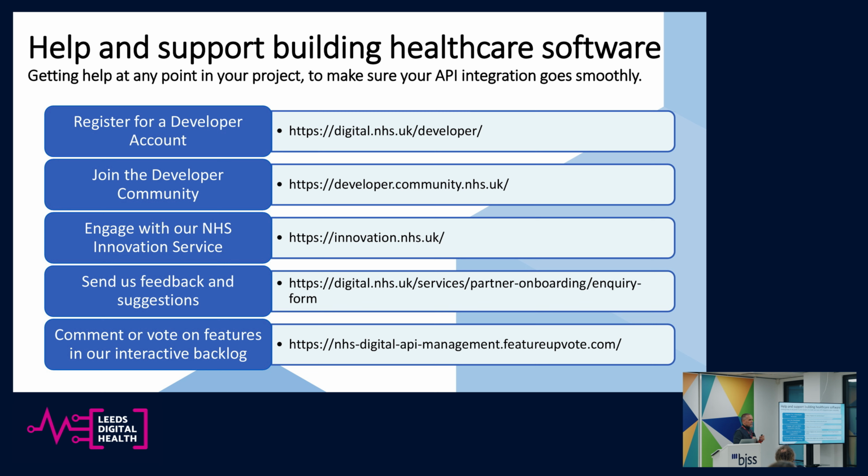Really, really important, more than anything else, is feedback. Is our service working for you? This is not a build it and they will come. It's build it and make sure that we've given you the right tools and the right pipelines and the right things that you need to be able to actually start to adopt those APIs. That's really important, because if we get that wrong, then the API program will wither, to be completely honest, and clearly we don't want that to happen.